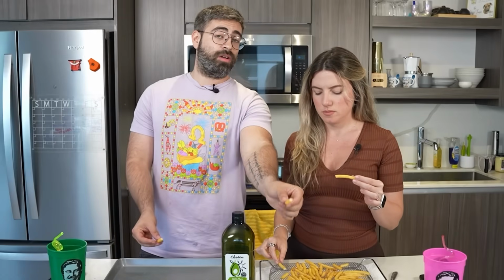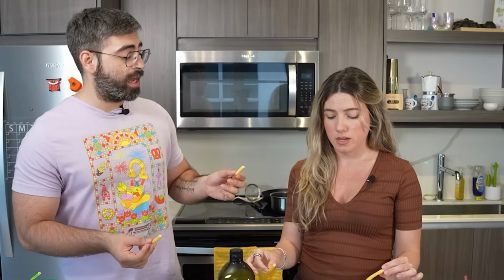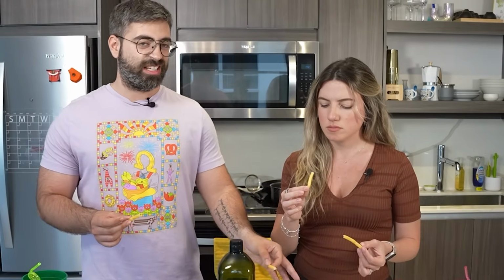Okay, not bad. It's better than the canola or the vegetable oil already. Let's go for the color. We didn't rate it. No, we didn't rate the color. You're right. We got ahead of ourselves. What are you gonna give it? 5. I'll give it a 5 as well. The splotchiness and the darkness of the way it was.